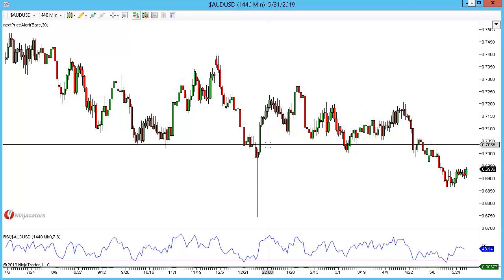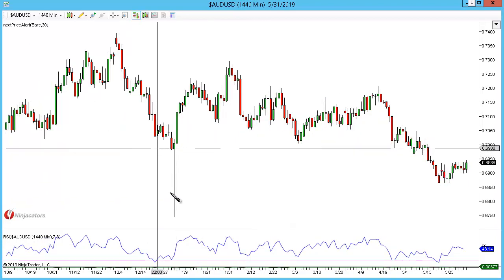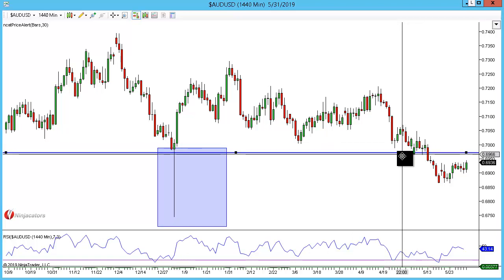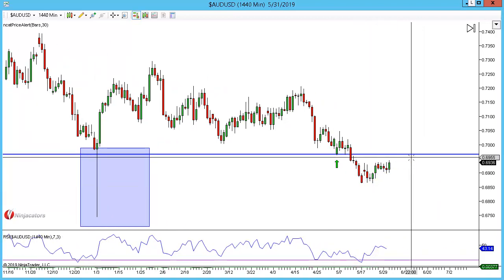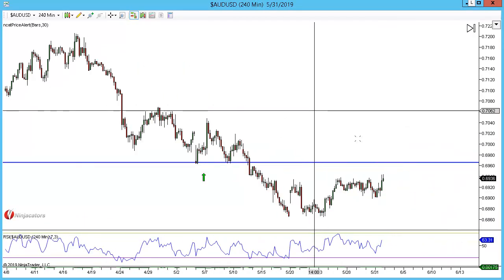So we're going to start off on the Aussie dollar. We are trading inside this wick, but I'm going to put a structure level on at the close of that candle, and if we just look here, we can see there's a level of structure right here, and it does look as though we're slowly working our way up to it. We can see this clearer on the 240.